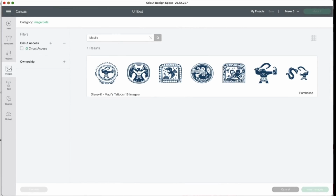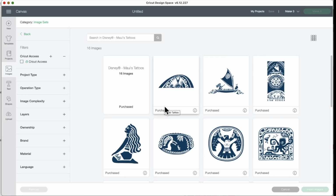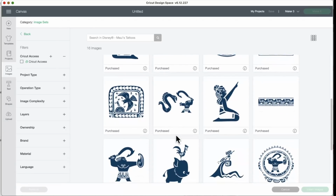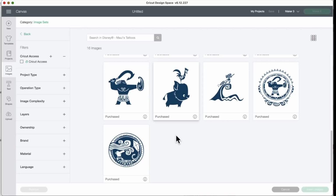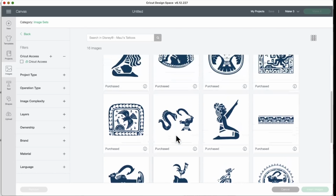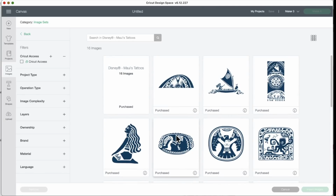Okay, next we're going to search Maui's. The name of the image set is Maui's Tattoos. But if you search Maui's Tattoos, you'll come up with more tattoo image sets. So this one has 16 images in it. These are from the Maui movie. These are so cool. I loved that movie.